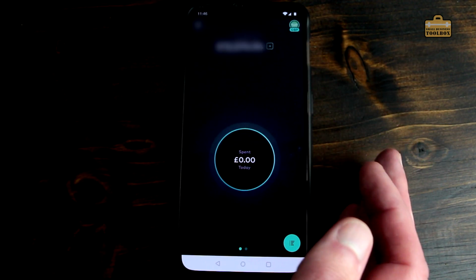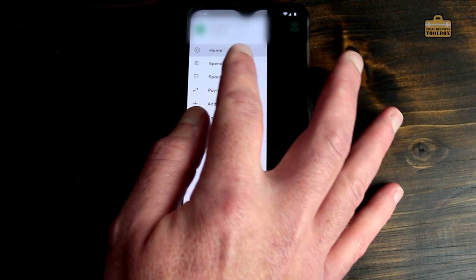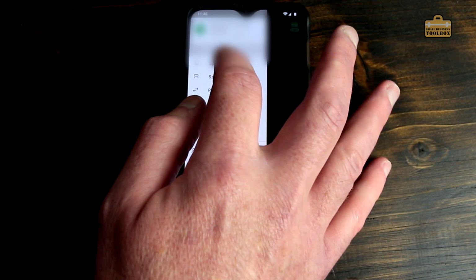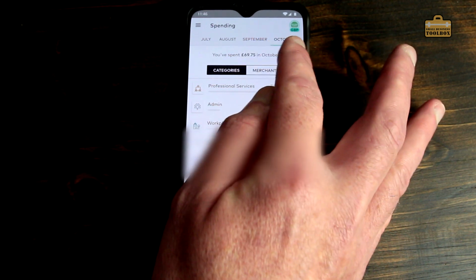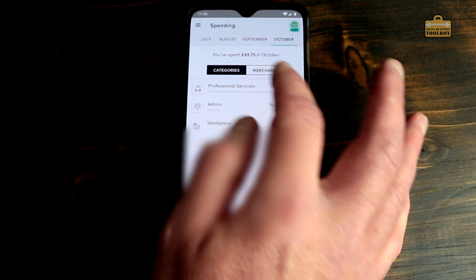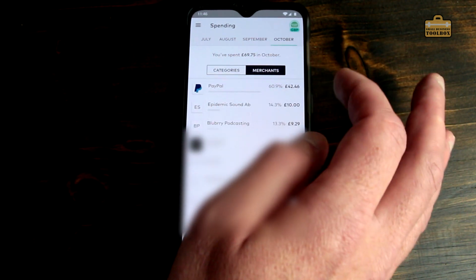And then the only other thing that I've not shown you is just the options, which is in the top left here. Again, we've got account details at the top, spending patterns underneath, home. So I can go through by month. I've got July, August, September, October at the top there. And then you can look at all of your spending habits by category or by merchant.